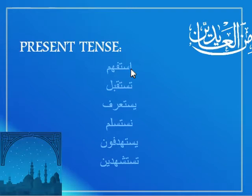And again, count the number of syllables you have. Istafhim, istafhim, not istafahim. Right? Mumtaz. You'll see in a minute why you want to do that.